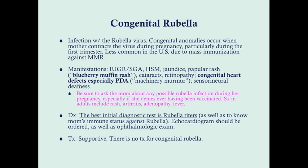So congenital rubella is, of course, an infection with the rubella virus. From birth, congenital anomalies occur when the mother contracts the virus during pregnancy, particularly during the first trimester. This is less common in the US due to mass immunization against MMR. The problem now is that people think these vaccines can cause autism, or they think they don't need to get their vaccines, that there's some conspiracy from the government or whatever. People are miseducated, and it's unfortunate. It's your responsibility as a physician to really highly stress the importance of getting vaccinated, especially if you plan on getting pregnant. But really everybody should get vaccinated for this, especially their MMR vaccine.